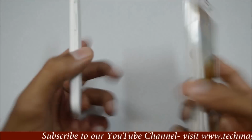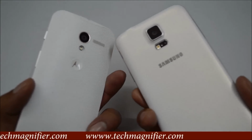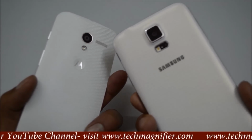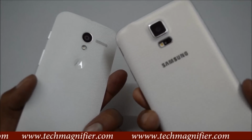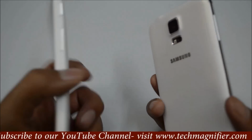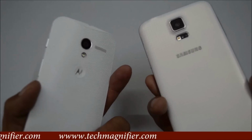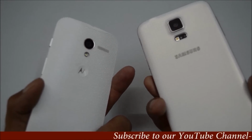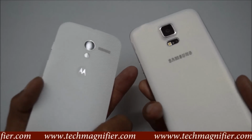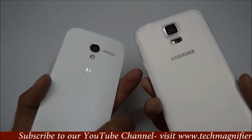Next is the camera on the phones. The camera on Samsung Galaxy S5 is a 16 megapixel autofocus camera, which has a hybrid autofocus system that can take very clean and nice shots, and has loads and loads of customizations to be done in the camera interface. Whereas the Moto X has a 10.5 megapixel camera, and you can see the camera shots on the screen and compare it yourself. Obviously, Samsung Galaxy S5 has the edge here, and it gets a point.